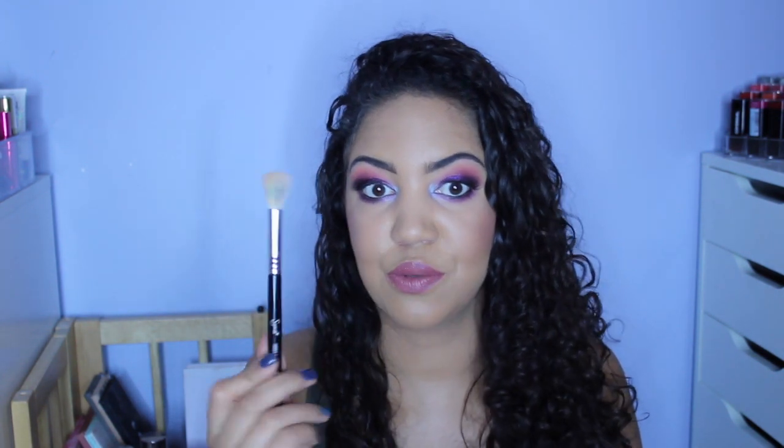And then of course they sent me a bunch of brushes. The two that I could find, just being honest, I couldn't find them all, but the two that I could find are the Sweep F06, this really big fluffy powder brush, or blending brush. I usually use it to set my eye primer, set my concealer on my eye with just a matte cream colored, nude skin tone colored shade. I like this one for that.